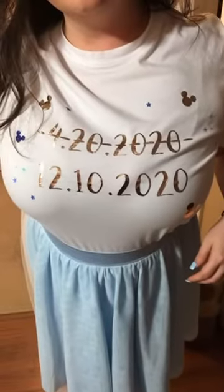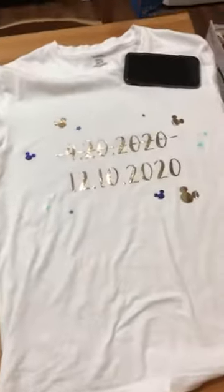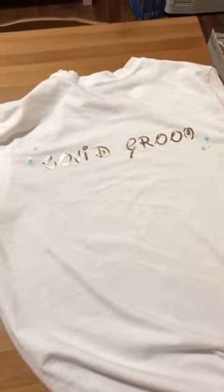All right, and then I want to show you her shirt, because she just made these shirts last night with her Cricut. Up top there, you see 4/20/2020. We crossed that out, and you got 12/10/2020. So that's the new wedding date. And if you turn around, Anita, on the back there, she got COVID bride. She made one for me as well. So I got 4/20/2020 and 12/10/2020 with the Mickeys and Pixie Dust. And on the back, COVID groom. We were wearing these today while we were going out and about, but I decided to put on a suit for this. Oh yeah, and she's got these ridiculous shoes.